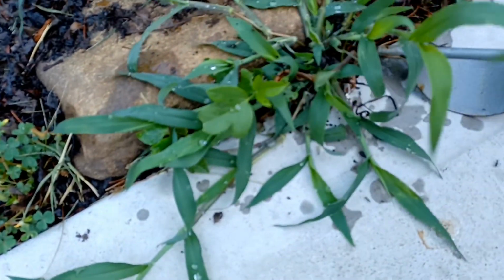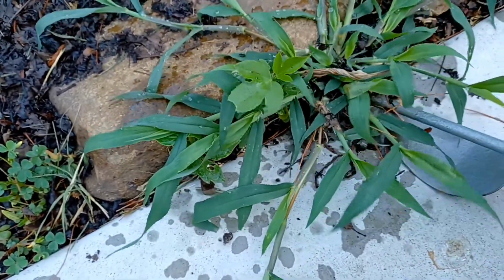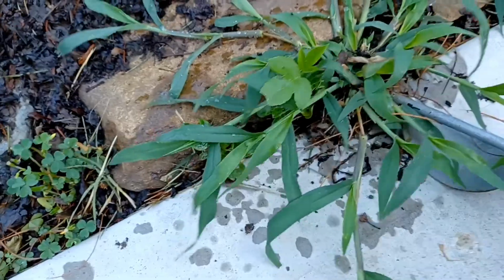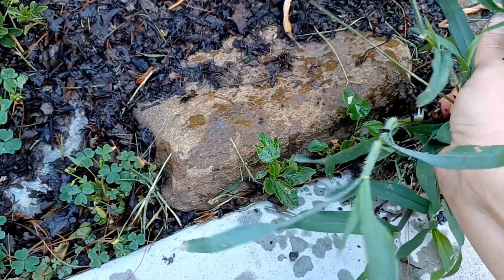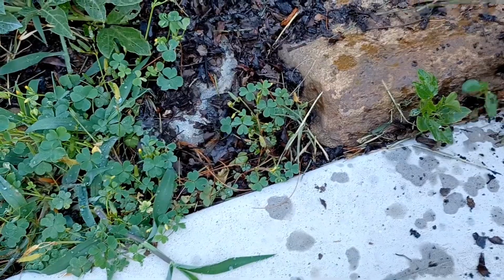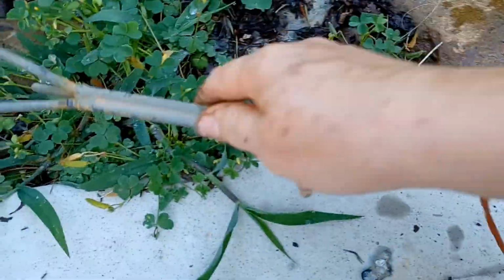So I'm just going to get out here and tackle these weeds for about 10 minutes because as much as I would like to stay out here all day, I'm not going to be able to do that today. So I'll just pry that weed up, put it in the bucket, and I'll either put these weeds in the compost or give them to the chickens.